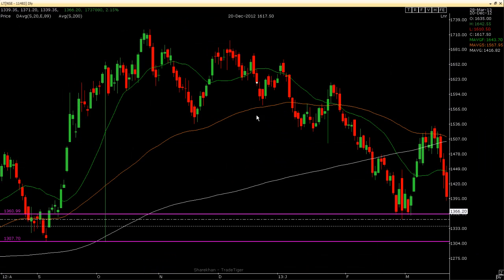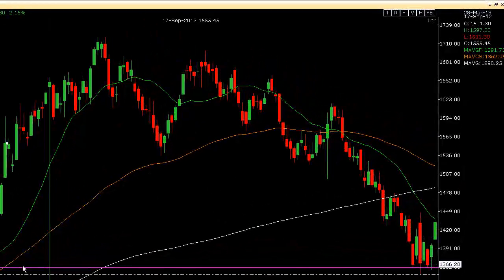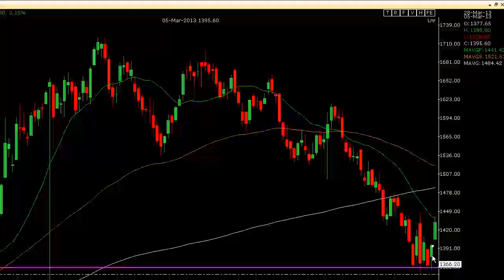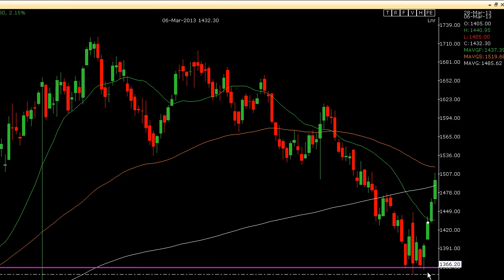If we pull up Larsen & Toubro, this is exactly what happened. We entered here. The next day the candle moved up, and I thought that was the start of the bull run. But then again another red candle. So this gave opportunities to some people who did not get in. Again there was a green candle, and then it just simply took off.